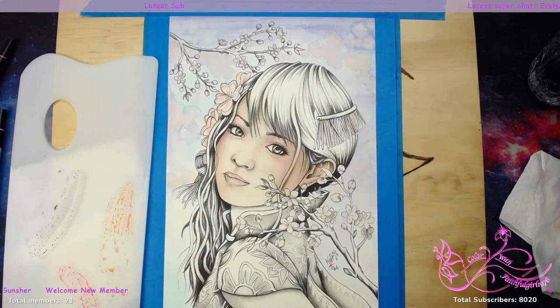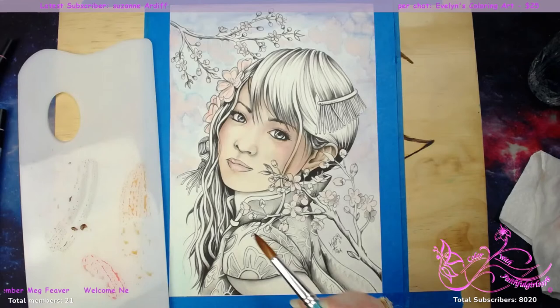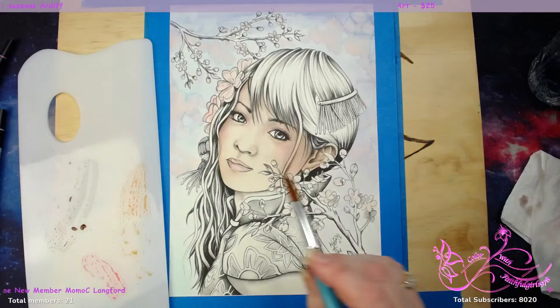Alright. Now, I might just add a little bit of this down here on her arm and her neck as well. So starting with the 899 first, the brown. Too much water on my brush.